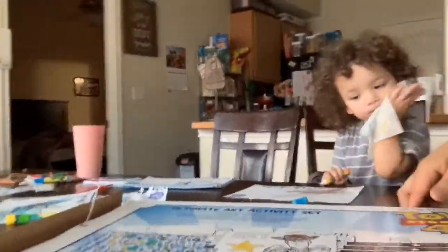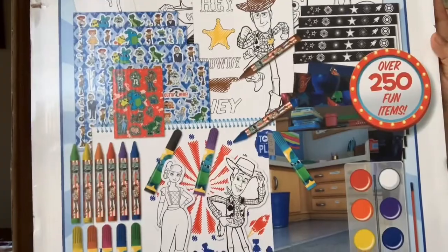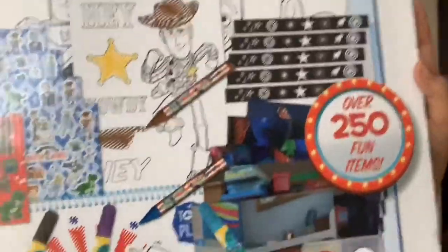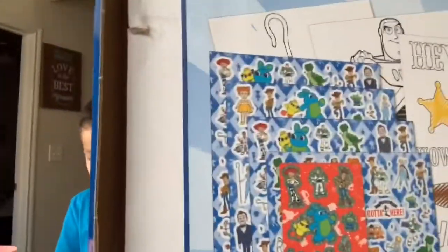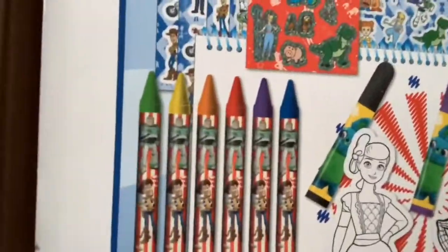But Baby Zach actually had this Toy Story art set that we got for Christmas from Five Below. So I was like, oh, let's stay away from TV and YouTube. Usually he watches Ryan. But like, let's go ahead and color and do some painting. So it comes with over 250 things. Of course, most of that's these stickers. Wow. And then we have like five colors, five markers. We have a couple things, and then we also have a paint set. So that's what the kids are just working on.